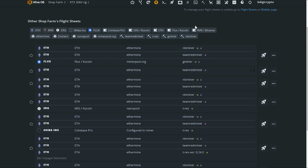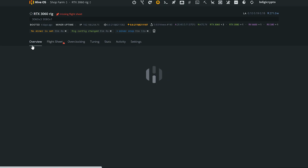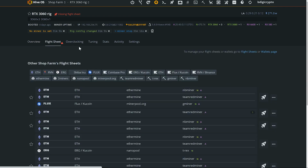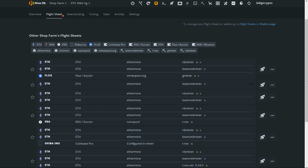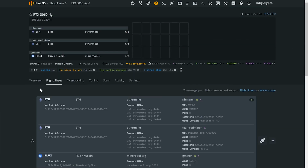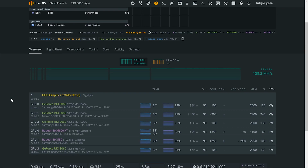Now we are going to go back to our 3060 rig. We're going to go back to the overview. Back to flight sheets again. We didn't need to go overview, I just wanted to check what was going on there. All right, so now what we're going to want to do is apply this flight sheet that we just edited. Worker updated successfully, and we're going to give it a little bit of time to configure and get hashing, so stick with us.